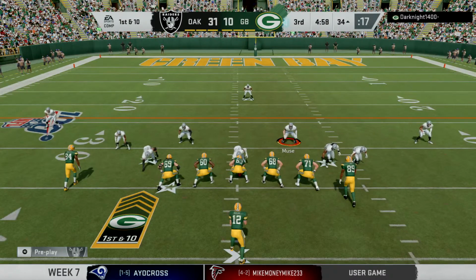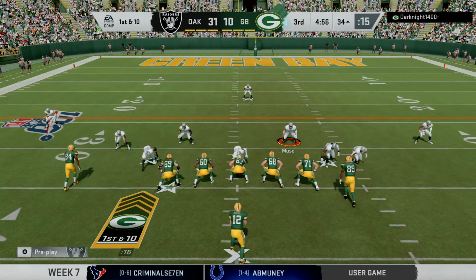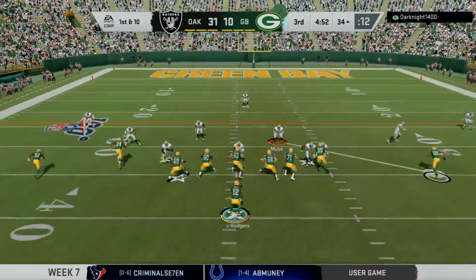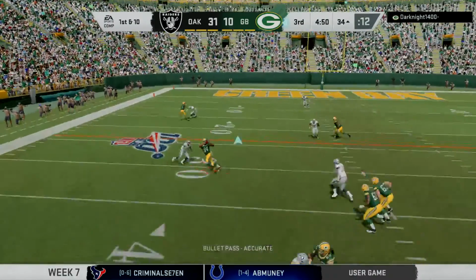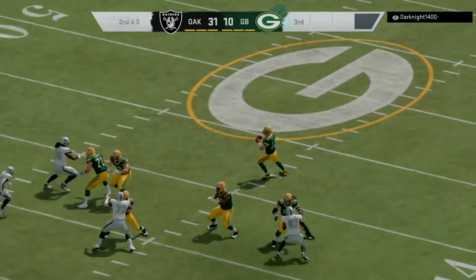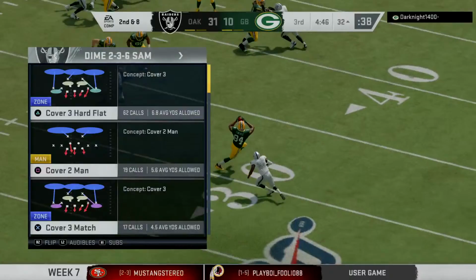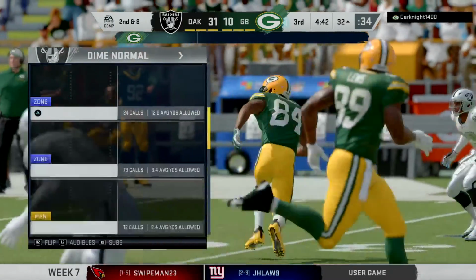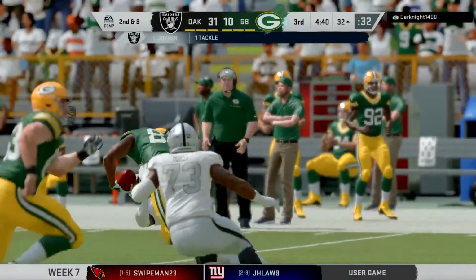You're not ready. Check. 6 guys. Working from the gun, Rodgers. It's caught by Funchess. Give him a couple on the catch. It's 2nd and 8. 2 yards on the pickup. It's 2nd and 8 at the Raiders' 32-yard line.